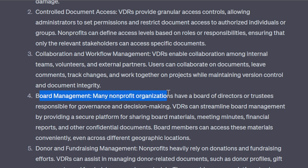Many non-profit organizations have a board of directors or trustees responsible for governance and decision making. VDRs can streamline board management by providing a secure platform for sharing board materials, meeting minutes, and financial reports.